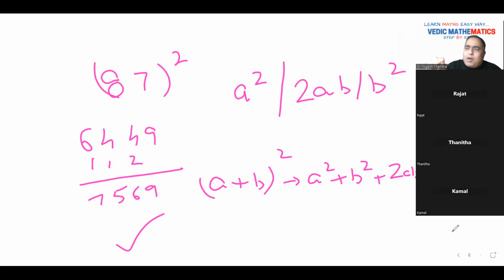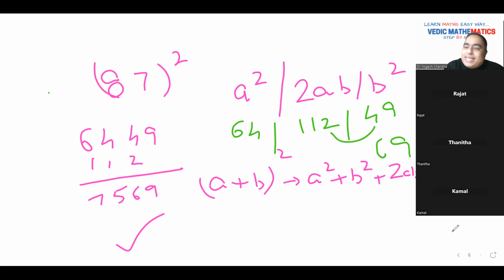This is the formula which is derived when we study complete Vedic maths. It is derived using a sutra called Anurupena Sutra, which means by ratio or by proportionality. So A square is 64, 2AB is 112, and B square is 49. Now we all know at one place value we can have only one digit. So 9 here, 4 goes here, it becomes 116. So only 6, 11 is moved further. So what is 11? 75.